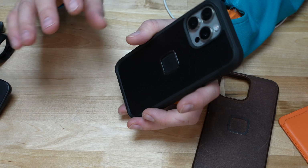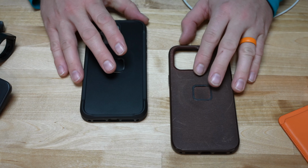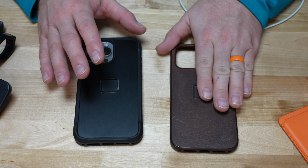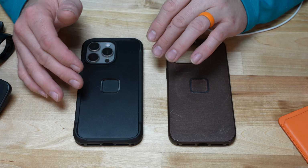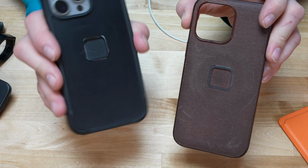Now, this video isn't about the accessories. It's just about what can you do with these cases. There are so many things you can do. But like I said, I love the mobile case. It's been great to me, but this rugged case takes everything to the next level in terms of protection, in terms of longevity.